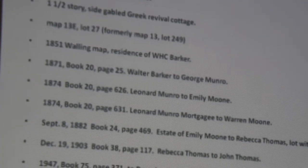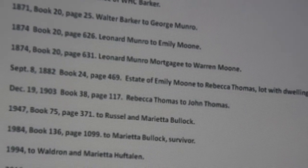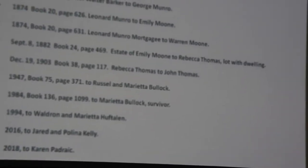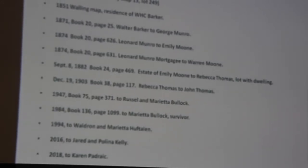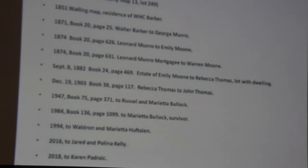Walter Barker owned quite a bit of land and a farmstead in the area during the 1840s and 1850s, and sold the land in 1871 to George Monroe. Monroe sold it shortly after to Emily Moon, and there was a mortgage recorded from Leonard Monroe to Warren Moon, Emily's husband. Shortly thereafter, in 1882, the estate of Emily sold to Rebecca Thomas this lot with the dwelling. Rebecca Thomas sold it to John Thomas later. Finally, in 1947, it changed families to Russell and Marietta Bullock. Then it was sold to Walter and Marietta Hufftalin, and then to Jared and Paulina Kelly, the current owners.